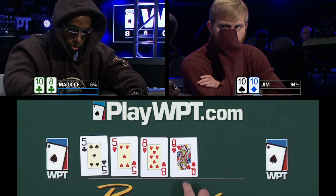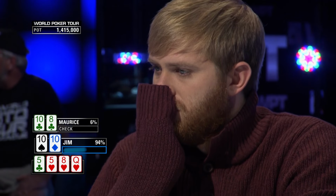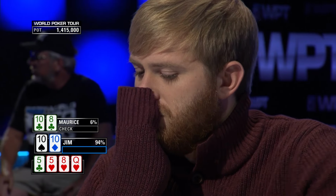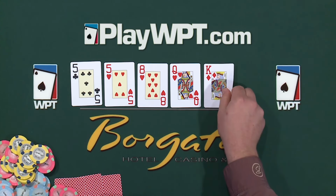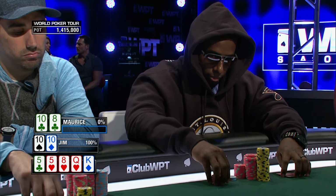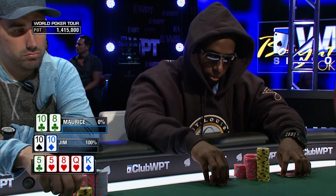Now a queen of hearts comes off, so possible flush out there now. That'll be a scare card for both of them. Maurice is going to check. And Jim chewing on that sweater. He's going to check right behind him. And the king of diamonds comes off. Well, this changes nothing, but makes them both more fearful, of course. I think they'll both be happy to check it down if you want to know the truth.